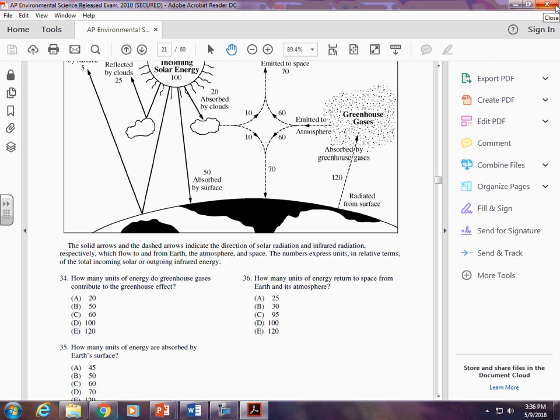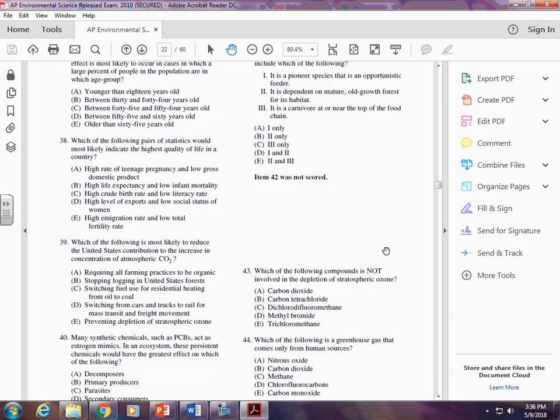Number 39. Which of the following is most likely to reduce the United States' contribution to the increase in concentration of atmospheric CO2? So the answer here is the letter D. It's not letter A. So requiring all farming practices to be organic. This is about not using pesticides. You can still use heavy machinery. If you guys remember, we talked about the bug vac, and that is getting rid of pests, but it's using fossil fuels and contributing to CO2, so it's not A.